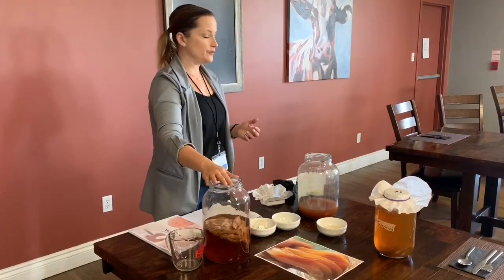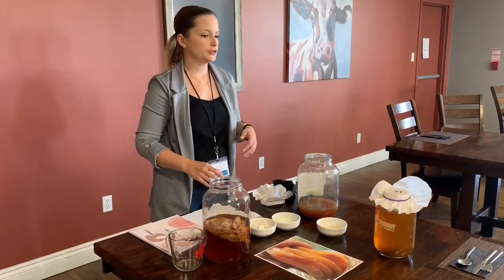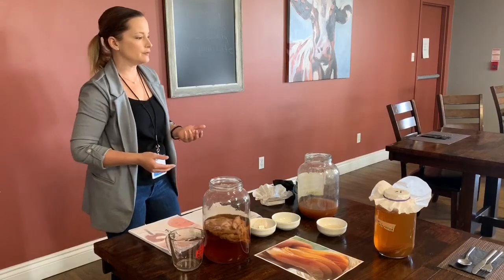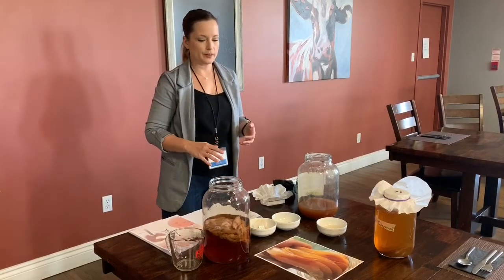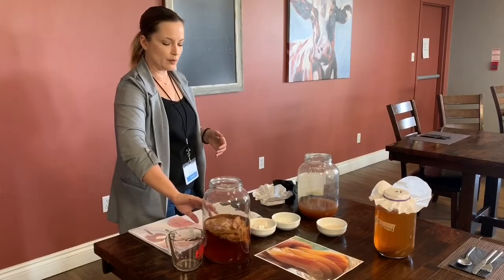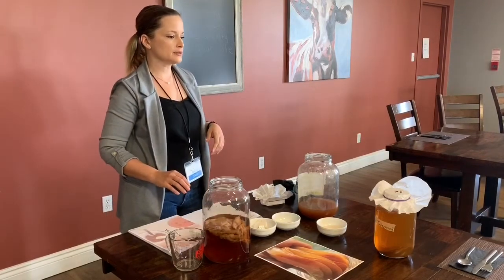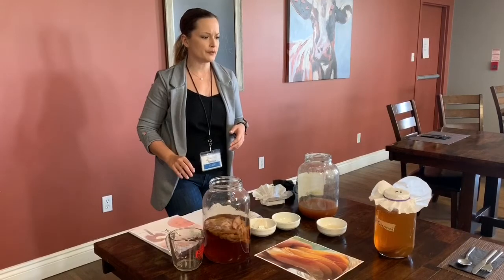The other way you can also flavor this as well, and what we do here is we actually use fresh fruit. And you can use pretty much any fruit that you like. We like to use berries here. And I like to use quite a bit. I actually like it when the kombucha takes on the color of the fruit itself. So what you'll want to do is to get a good amount of fruit, and there's recipes in those books there for you guys on kind of ratios and some flavoring ideas. There's a blueberry ginger, which is one of my favorites. I think there's a strawberry in there.